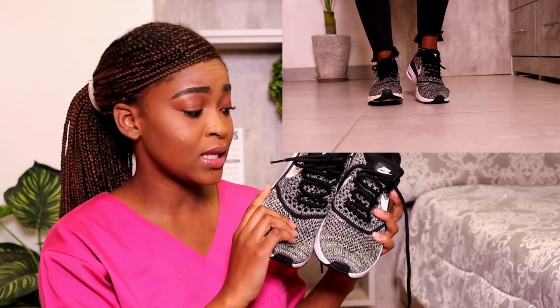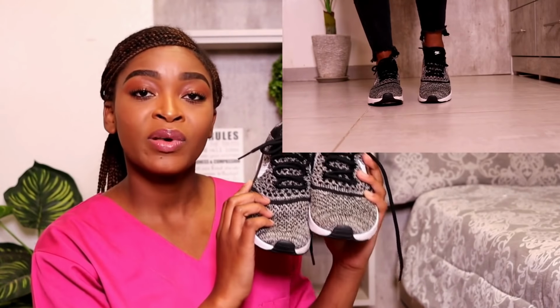So these are the Air Max Thea Ultras, because I wanted to get Air Maxes, but I didn't want the original Air Max because that one is really, really stiff and can get painful over time.